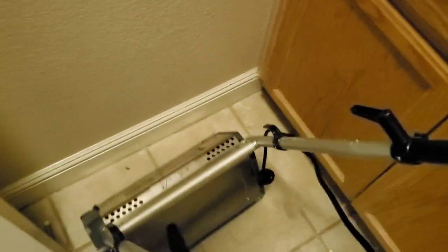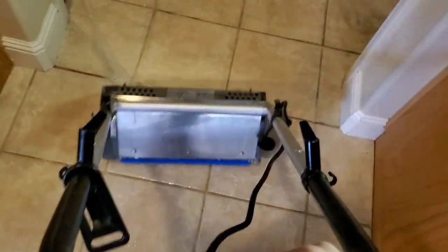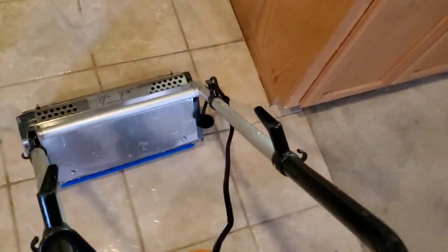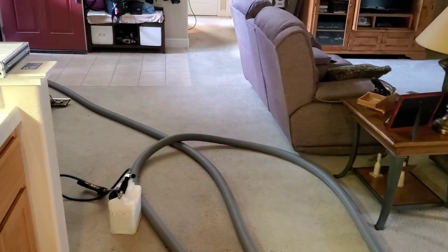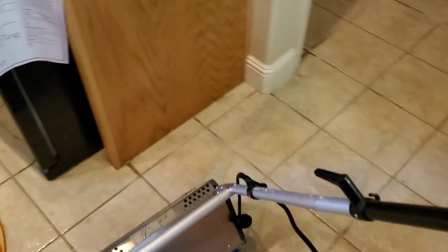So same house, I did the dryer vent here. Dryer vent, tile, and of course, a test clean on the carpet. Then once I'm done, I'm going to send him a photo of the section I did so I can get the green light to finish up and do the rest of the carpet. So it's this living room. There's a hallway, a bedroom over to the left, and then going down the hallway to the master bedroom.